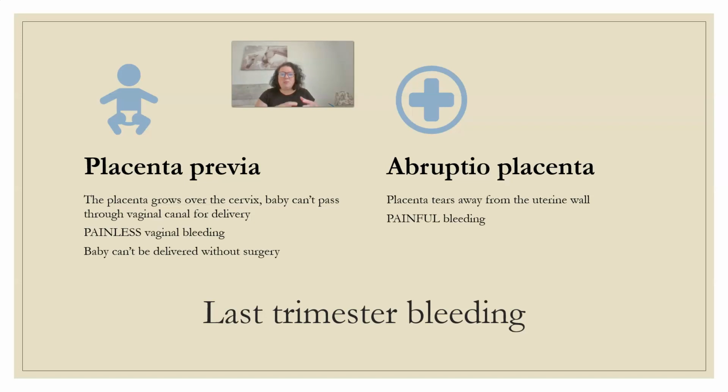Abruptio placenta is when the placenta, again, that's responsible to provide oxygen and nutrients to the baby, rips or tears away from the uterine wall, and that is painful bleeding. Abruptio placenta can be from trauma. That's a common reason for abruptio placenta. It can be from drugs like sympathomimetics that might give a sharp rise in the blood pressure, so meth or cocaine. And also it can be for no reason, idiopathic.